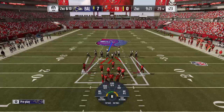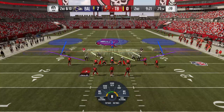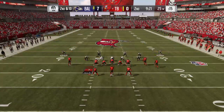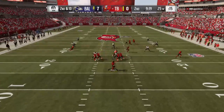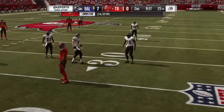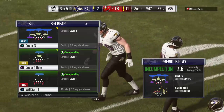Line of scrimmage, again the 25, 2nd and 10. Let's go, let's convert, let's convert, let's convert. On second down, Winston again. And incomplete there. A nice hit. Jars the ball free and brings up third down.